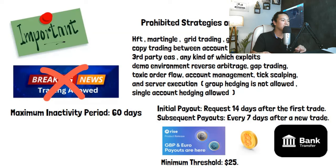Many people are confused here because this platform needs an invoice when you are requesting the payout, which I'll show you in a while how to create. It's very simple. You just have to give your name, the company's address, that is Instant Funding's company address, the amount, and the reason you are asking for this payout. That's how you create the invoice, which I'll show you on the screen.